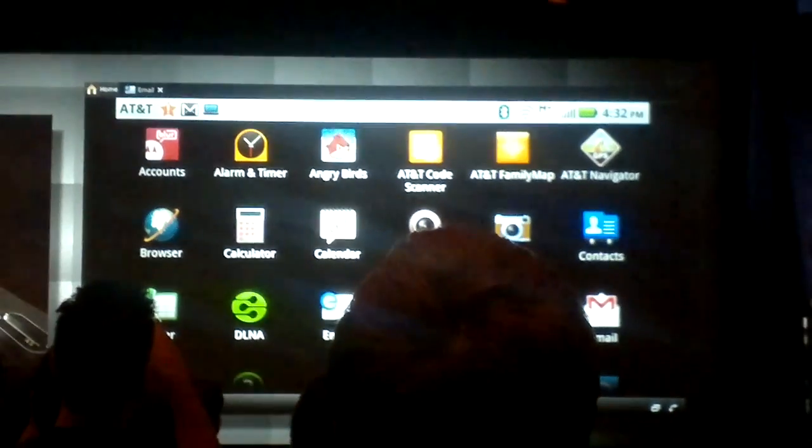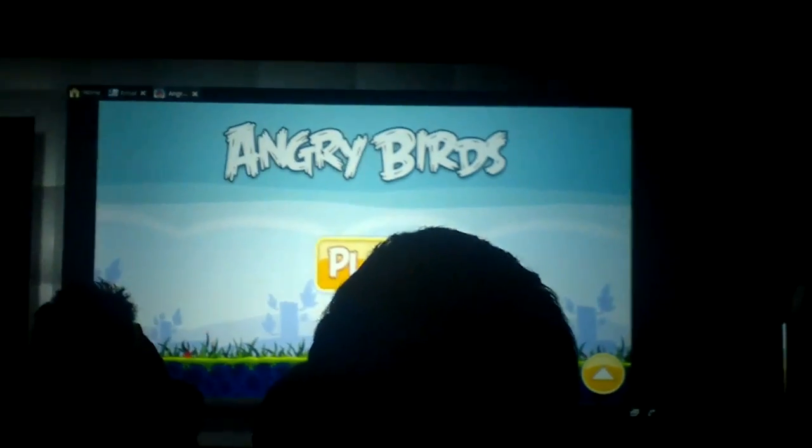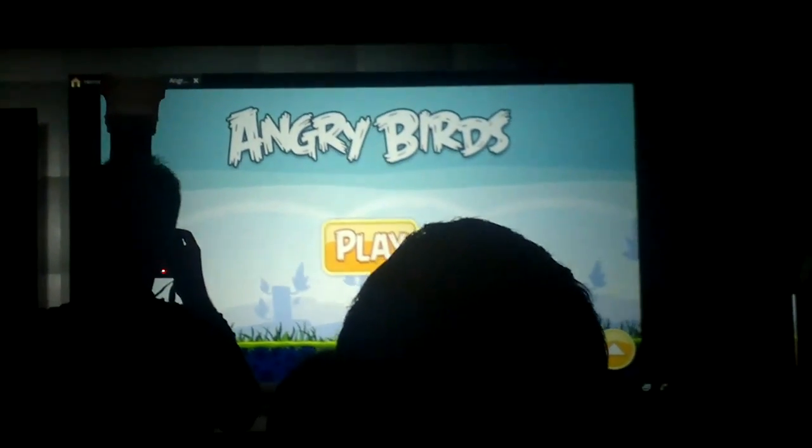If you wanted to play Angry Birds full screen with your mouse and keyboard, you can do that. Okay, so, all right.